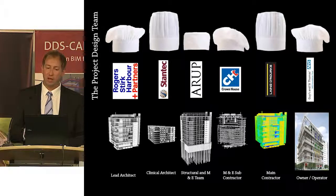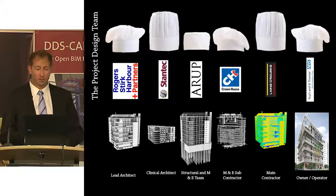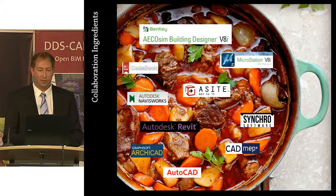We also collaborated very closely with Arab, both structures and mechanical, and with a mechanical and electrical subcontractor called Crown House, who are actually now owned by the main contractor that we worked with on the project. So those were the 6 main chefs who were involved in cooking up the meal, the big dish, that was the guys in St. Thomas Cancer Treatment Centre.